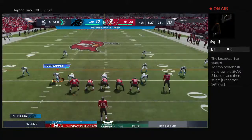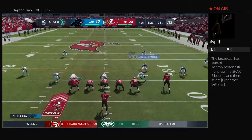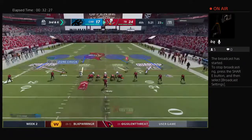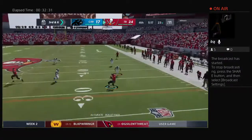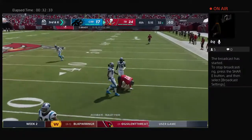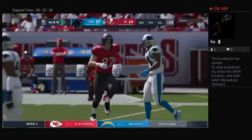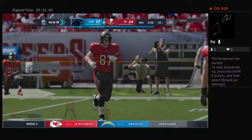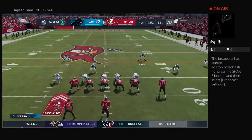The Bucs on 3rd down, 2 for 5 to this point. This will be 3rd and 6. Shotgun now for Brady. And this is caught. It's pulled in by Gronkowski, and he gets it to the 32. Good enough for a first down. Brady on target to Gronk. First down Buccaneers. From the 32 now.